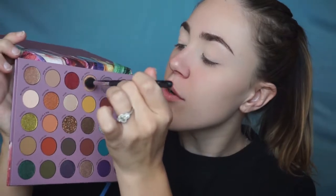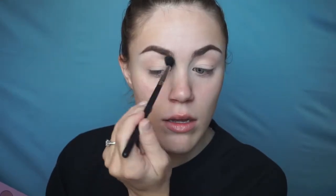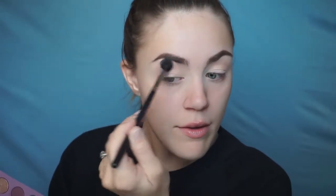Starting with our transition colors, I'm gonna go into this Royal Jewels shade right here. This is a nice neutral transition, but it's really a lighter matte color, which I love. I feel like you always have to start out with something that's a little bit lighter. This is just going to give us a really nice, effortless blend when we go into some of the more pigmented and colorful shades. We're just doing a nice light wash of that.